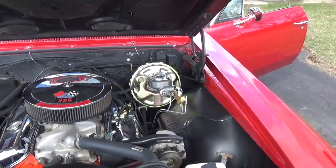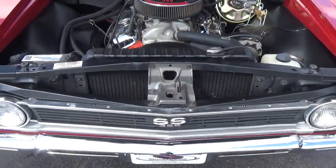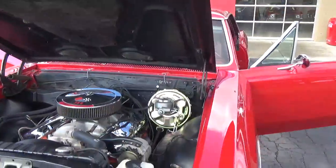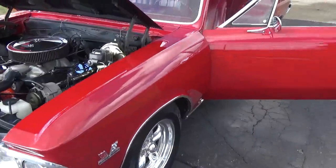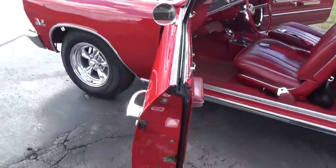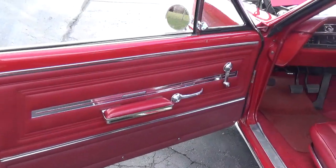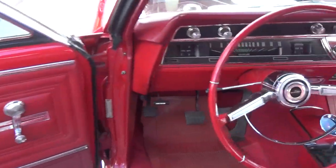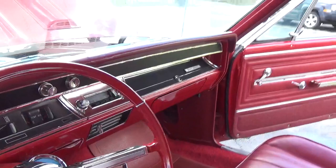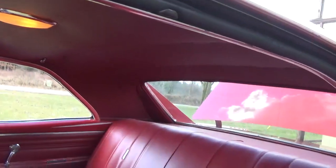Been updated with power disc brakes in the front. Got 12 bolt posi with a 331 gear. The doors are all nice and clean on the car. Tell you, I really like the red interior in the car. It's got the factory gauge package with a knee knocker tach. And the headliner in this car, everything's very, very nice. It's all been redone.